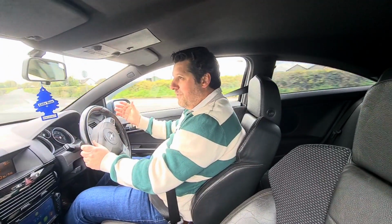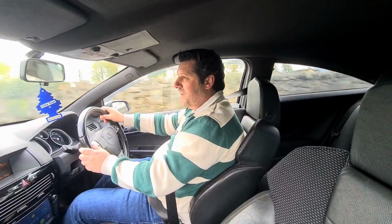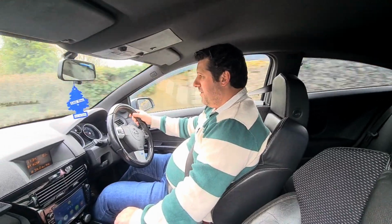Other than that, the view out of here, as long as you're looking forward and to the side, is excellent. If you look in the rear view mirror, it's like looking through a letterbox, so that's a bit tight. Other than that though, it's really, really nice in here.